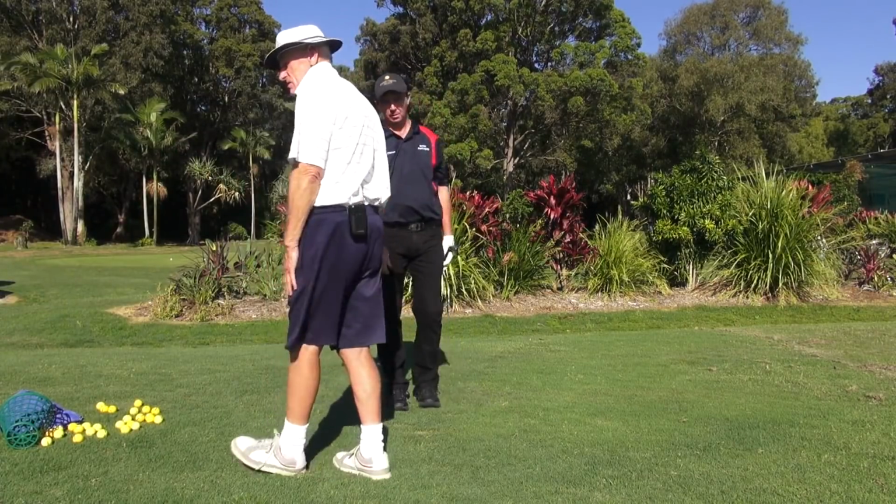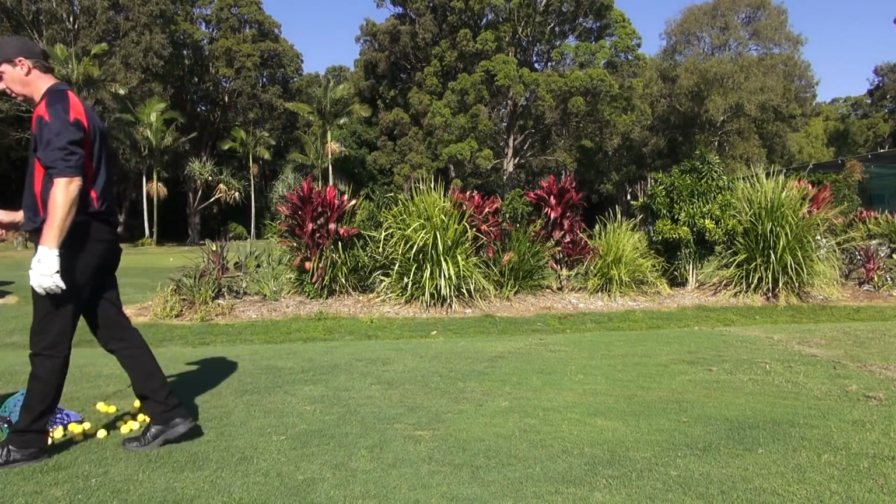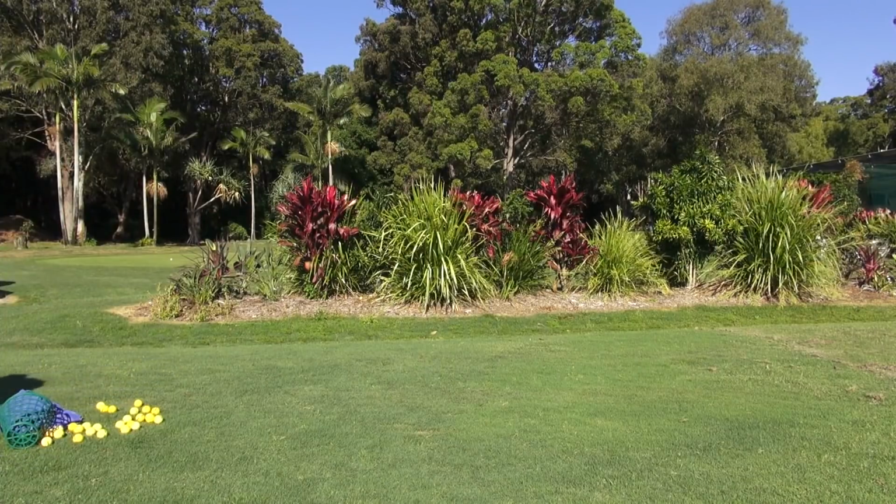Hey, you want to hit a couple of drivers? Do you want to hit the PRGR? Yeah, because it's got the cord grip on it. Or do you want to hit the animal? Either one. Okay, guys, we'll talk about the animal.